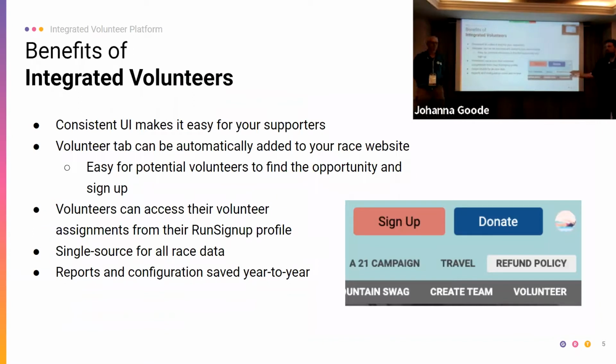With the integrated volunteer system that we have, you'll have one consistent UI from your participants registering to your volunteers registering. When they log on and see your sign up buttons, the volunteer button is added to your menu automatically. You can remove that if you want, or turn it into a call to action button on your cover page, but it is automatically added to that menu option for you.